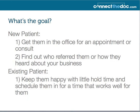If it's an existing patient, really the goal is just to keep them happy. If you put an existing patient on hold for 5 minutes and then you don't have an appointment available for them when they do speak with you, they're going to be pretty ticked off. Sometimes they'll even leave, or at the very least, they're not going to tell their friends about how awesome you are. So if you have an existing patient, your only goal is to keep them happy with as little hold time as possible and to schedule them in for an appointment that works well for them.